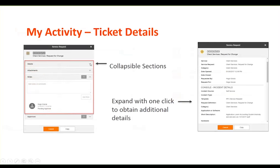So I know to click on the note field and expand it, and I can see what notes exist. And if I need to add a note or send information back to IT, I can, of course, click a button and easily add that here, all within this single pane of glass.